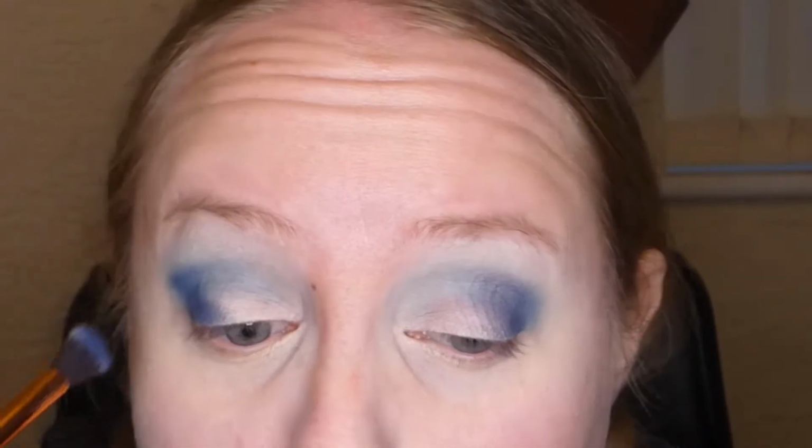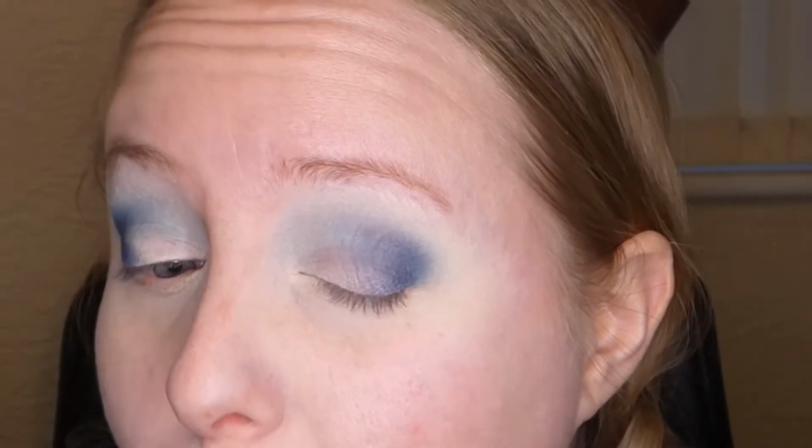That's actually a pretty cool effect, even if it's not what I was looking for. I've got some lines in it, but I think that has more to do with my eyelids being crinkly, because I am a 30-something-year-old lady, rather than the actual eyeshadow.